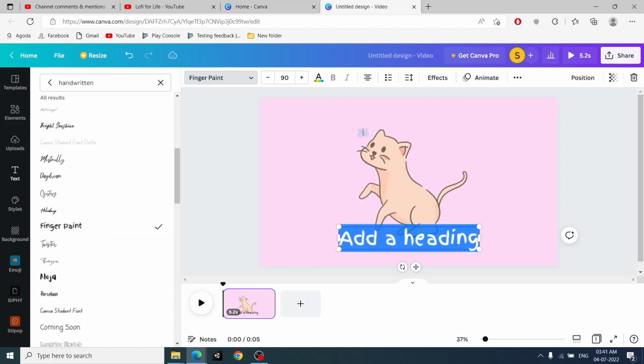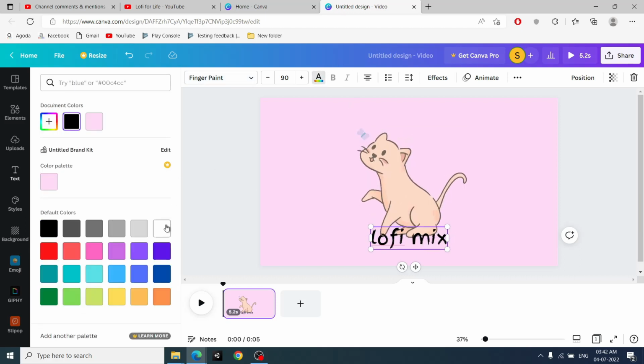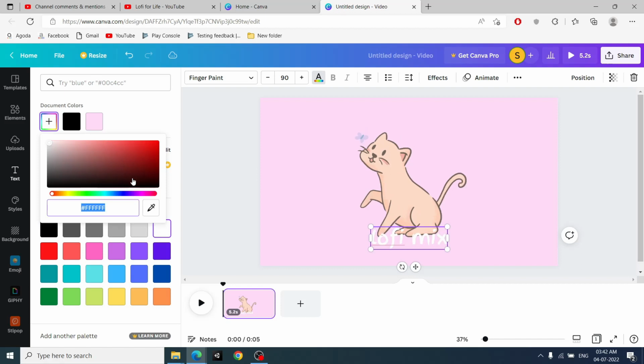So now I'm gonna call this one lo-fi mix. I mean, just be creative here. I'm gonna use lo-fi mix, study mix, lo-fi mix, whatever you want to call it, and just change the color. I'm gonna make it a bit whiter, not that much. I don't know, man, that looks stupid.